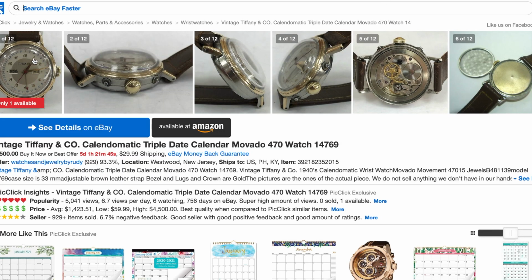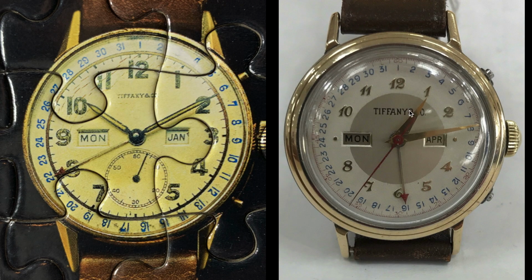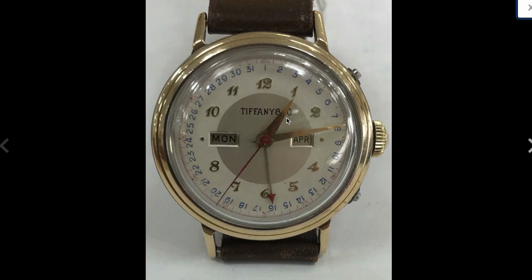A lot of these have these small circles on the dial. Here's a bigger photo from eBay for us. I'm not exactly as crazy about that, but that out of the way, the original one that's on the puzzle is absolutely gorgeous. I love the big hand for the date that goes all the way around the dial.